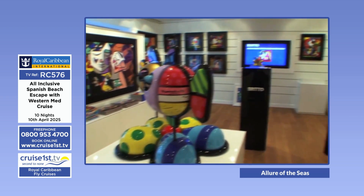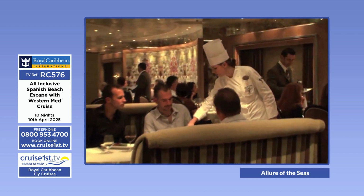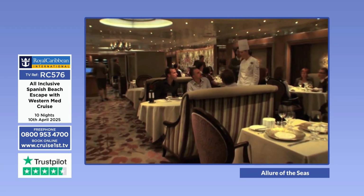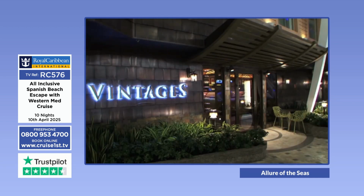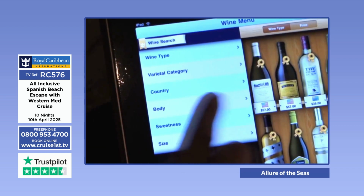Well, this is like a resort, really, isn't it? Yes. I mean, the whole of this ship. To be honest with you, the fact that we're going places is kind of like a bonus. You wouldn't really need to be. You could enjoy all of the nights on this cruise going absolutely nowhere and think, you know what, that's one of the best holidays I've had in years.